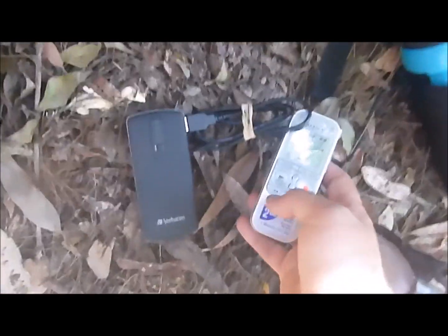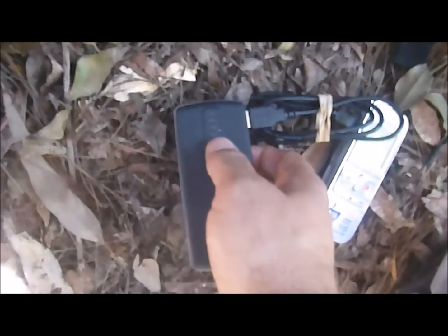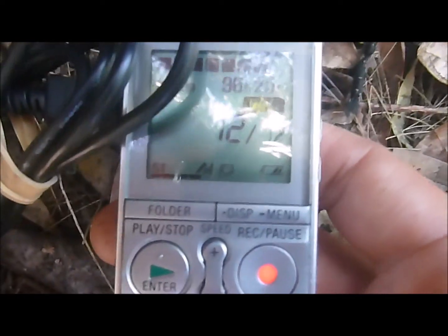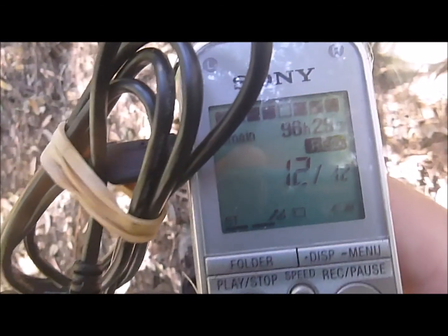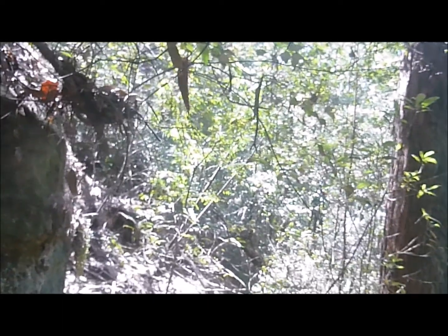Alright, so the power pack is empty, so now it's running on the batteries in the actual sound recorder itself. Alright, I'll stop that. And let's go home and check out these recordings.